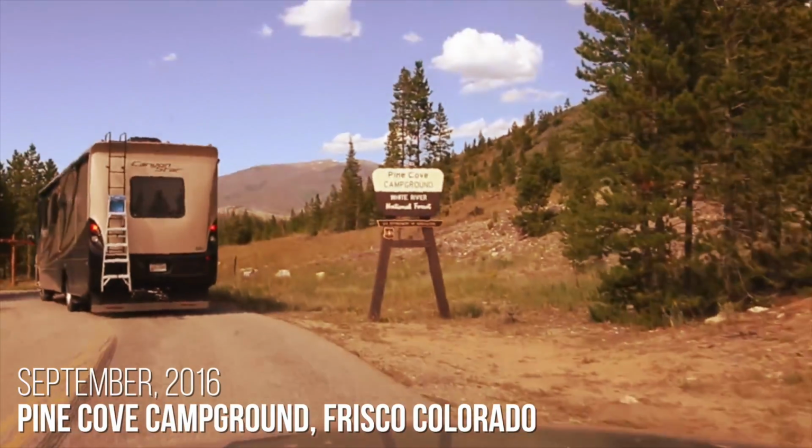So we filled up before we did Vail Pass, and actually before we even got in the mountains back in Florence. We're in Frisco now, which we love Frisco, by the way. It's Frisco, Breckenridge, some beautiful places to stay around here.